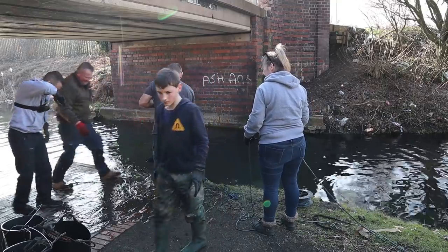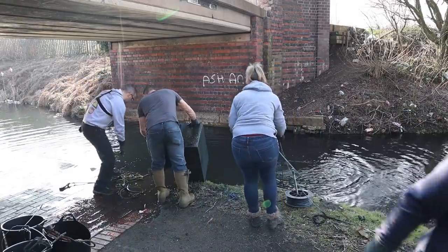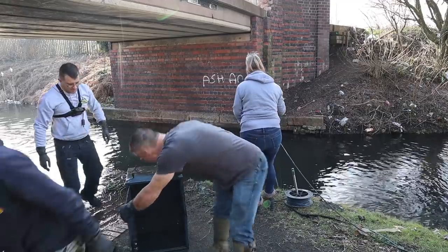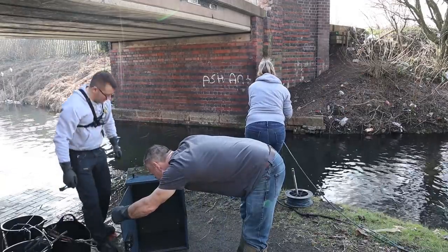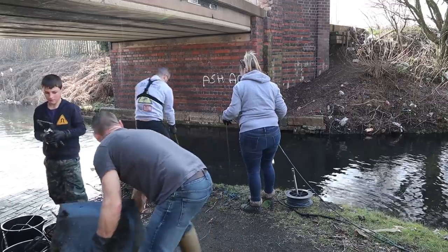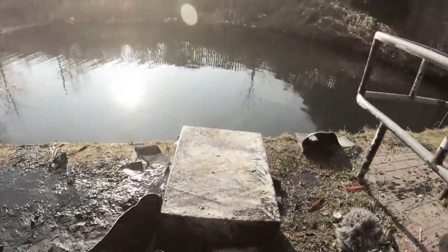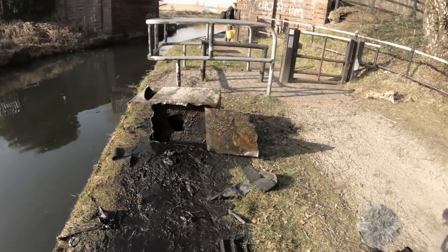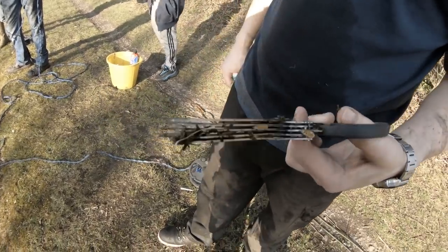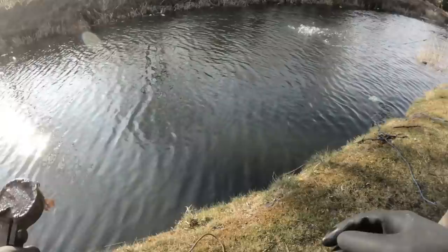Size of it. Where's my camera? This is what the magnet found. Look at the size of it. Madness. Look at that. What's that for, cutting pasta or something? It might be, yeah. That's mental. Bacon strips. Nice.